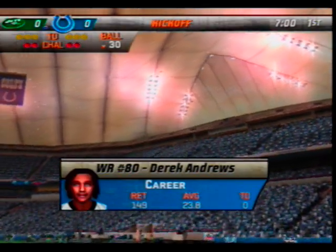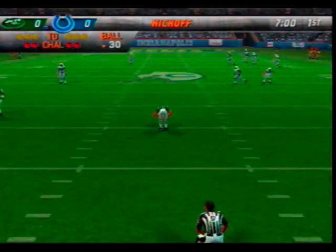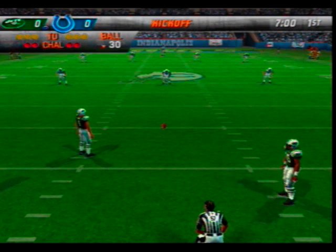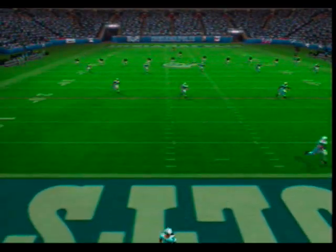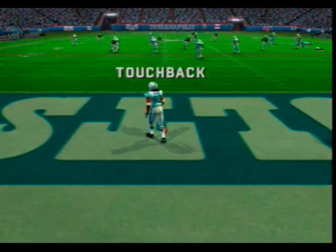Andrews gets set to return the kickoff as we take a look at his stats. Howard will be kicking off to start the game. Andrews. This one is handled by Andrews.